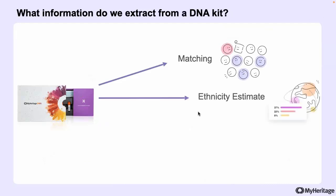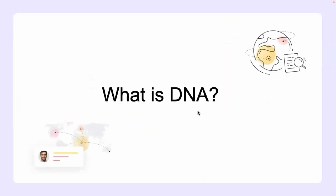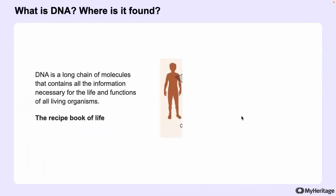We're developing the ethnicity estimate and the genetic groups, again, which I'm going to talk more about in the next slides. So let's start with what is DNA. DNA is a very long chain of molecules that contain all the information that is necessary for the life and function of all living organisms. And I like to think about it as the recipe book of life.